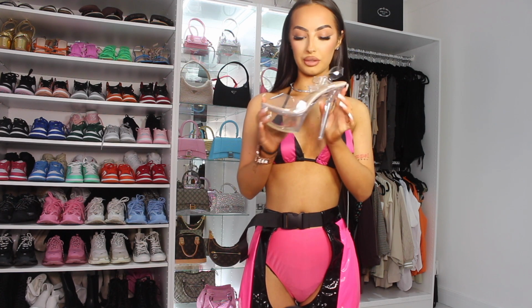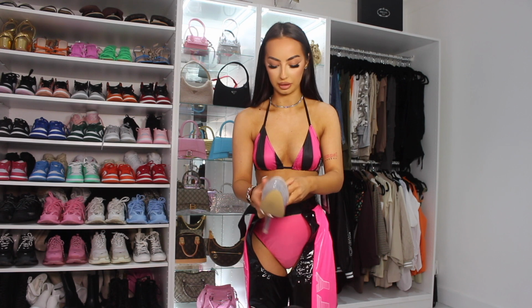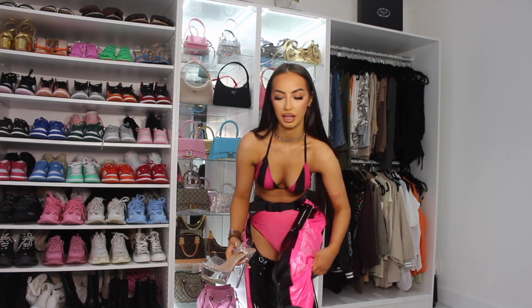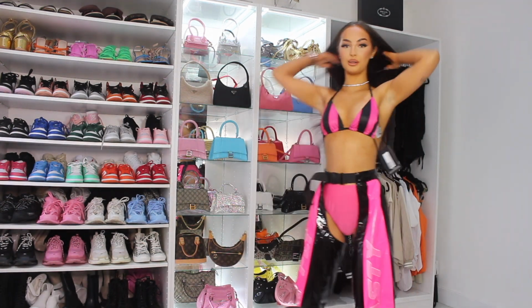So I also got these from PLT. They're like super big platform heels. I feel like platform heels like this just go with every Halloween outfit. I don't really know what other shoes to put other than clear heels, really. I've popped the heels on.